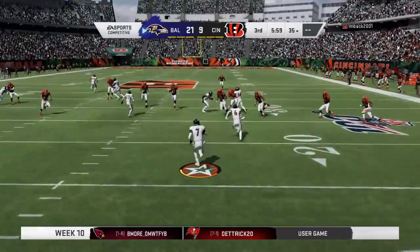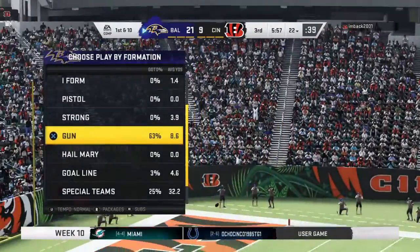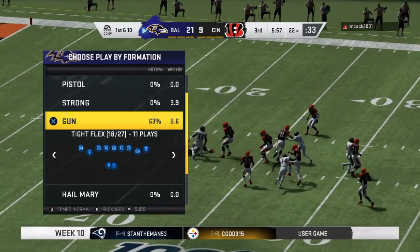This is taken at his 4. And he's up past the 20 to the 22-yard line. Let's go. The Ravens take over first and 10 at their own 22-yard line.